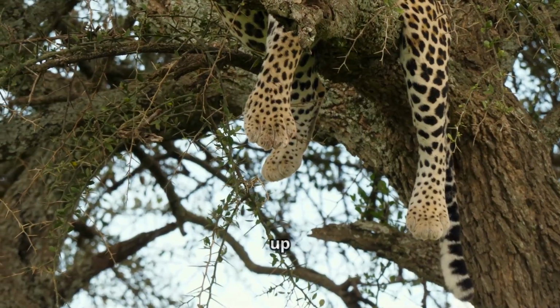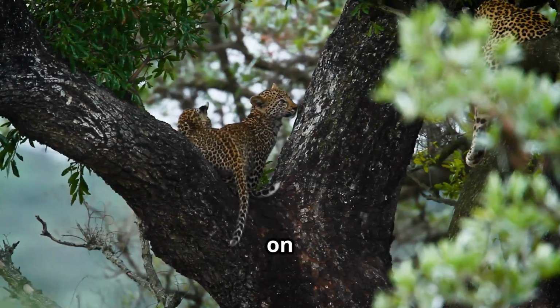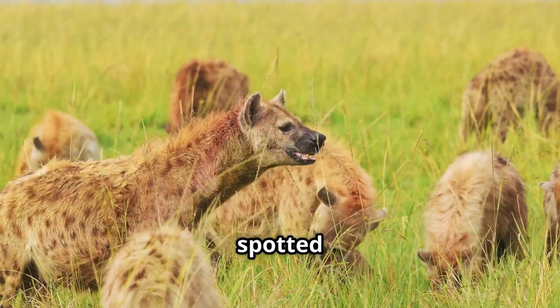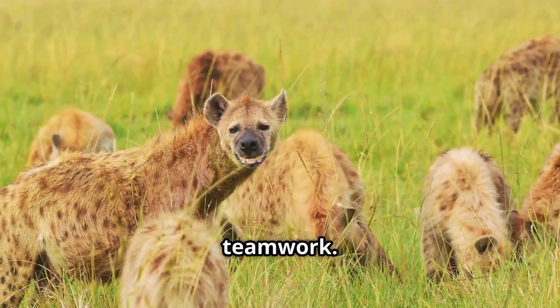By stashing its meal up in this pantry in the sky, the leopard keeps it out of reach of scavengers on the ground, especially those pesky hyenas and even powerful lions. Now let's talk about the incredible spotted hyena, a creature that really proves there is immense power in teamwork.